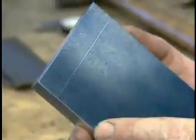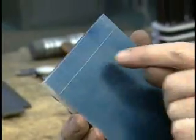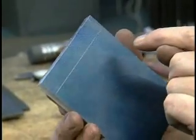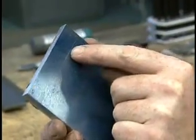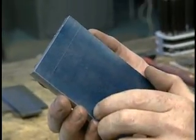Describe lines parallel or perpendicular to a feature that's already in the part. You can see that line very clearly. That line's only about 2/1000ths of an inch wide. So if you've been very careful in locating that line, you can just by eye machine up to that line and produce a feature that's within 2/1000ths of an inch of the nominal location.